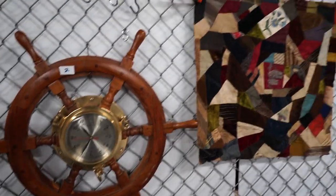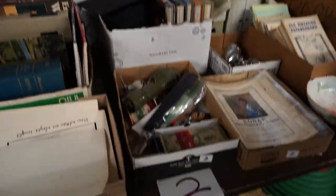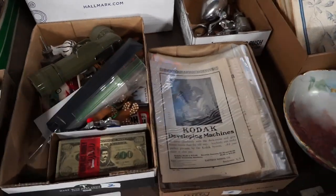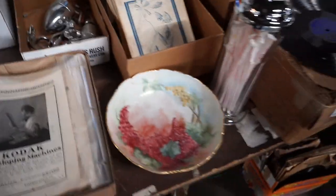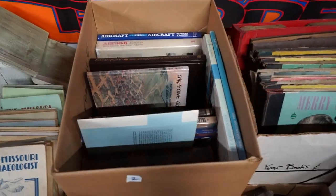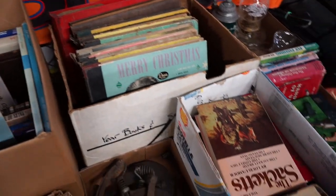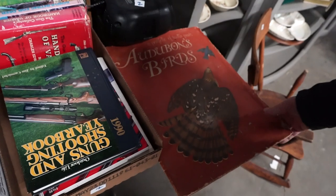More books. That's cool. Ship's Wheel Clock. Part of a crazy quilt. More books. More old ads. More books. 78 records. All these cool covers. Look this up. Audubon's Birds.